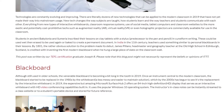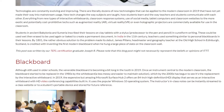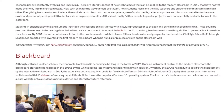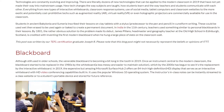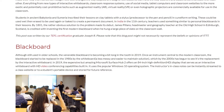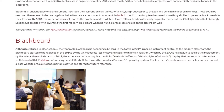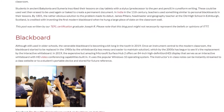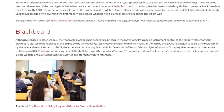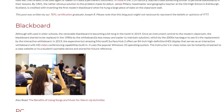Blackboard. Although still used in older schools, the venerable blackboard is becoming a bit long in the tooth in 2019. Once an instrument central to the modern classroom, the blackboard started to be replaced in the 1980s by the whiteboard, a less messy and easier to maintain solution, which by the 2000s has begun to see its replacement by the interactive whiteboard. In 2019, the expensive but amazing Microsoft Surface Hub 2 offers an 84-inch high-definition HD display that serves as an interactive whiteboard with HD video conferencing capabilities built in. It uses the popular Windows 10 operating system.